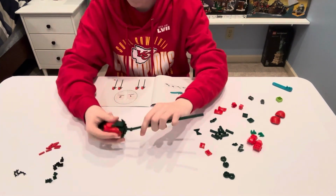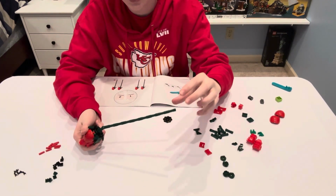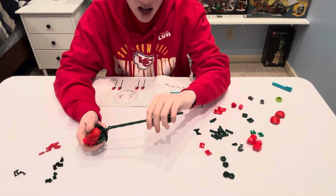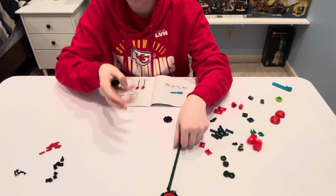I would say the stem is the only thing I didn't really enjoy doing because it's just like same piece, same piece, same piece. Not a big fan of working with Technic, but not that bad. They are super, super cool to build. Definitely worth it.